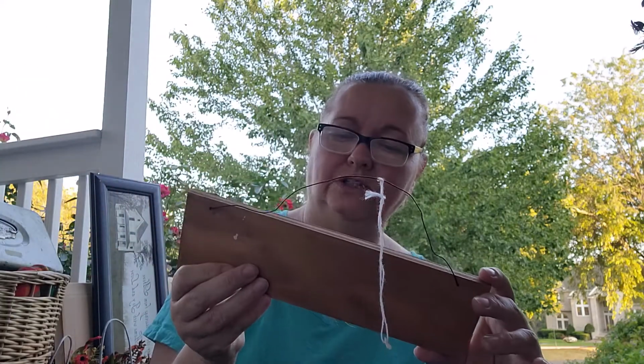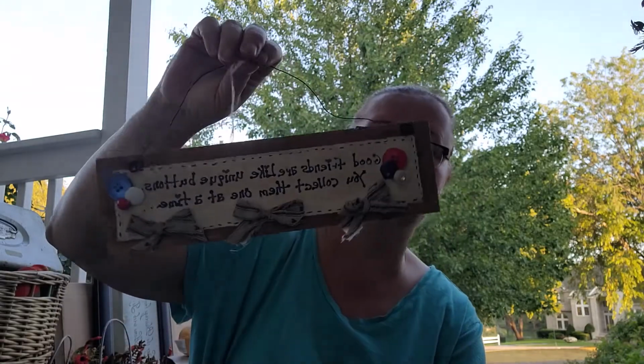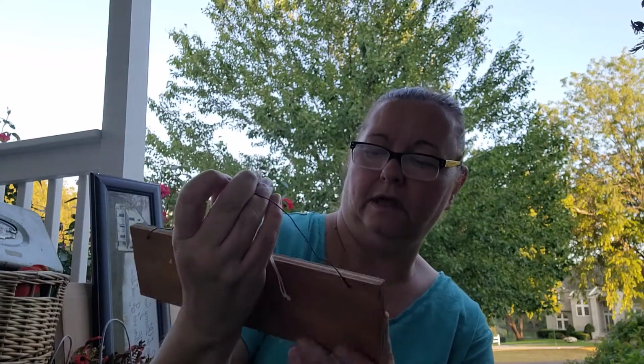Okay. I just thought this was cute. It says, good friends are like unique buttons. You collect them one at a time. So it's just a cute little plaque to hang anywhere. And since I have my crafting room, I thought, my button room I should call it, I'm going to put that in there. The next thing was just this cute little vine wreath.